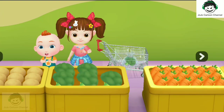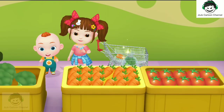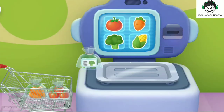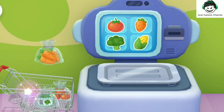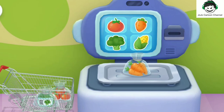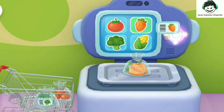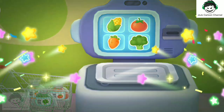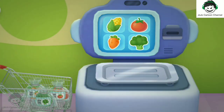Broccoli. Carrot. Tomato. Stick the receipt on the package. Stick the receipt on the package. Stick the receipt on the package. Yeah, mission completed.